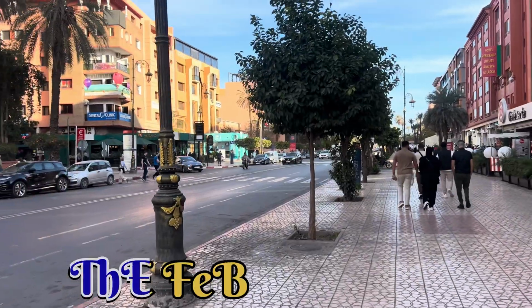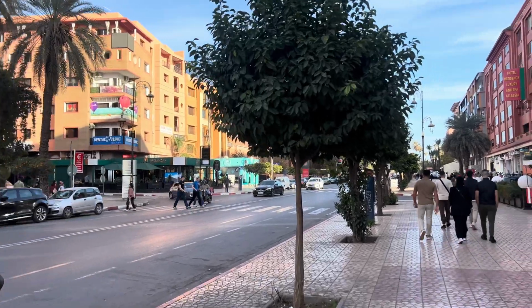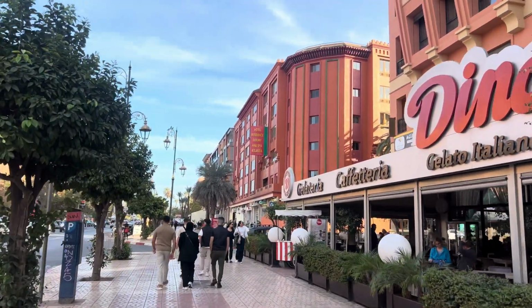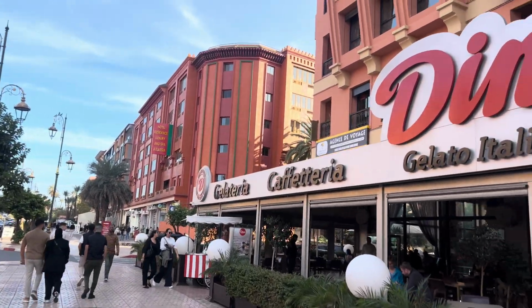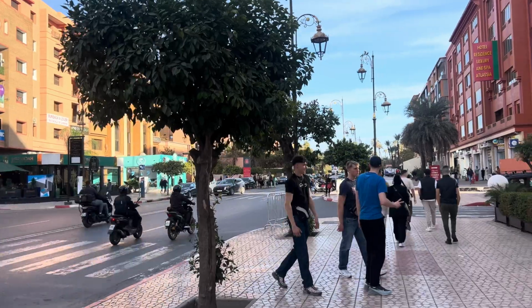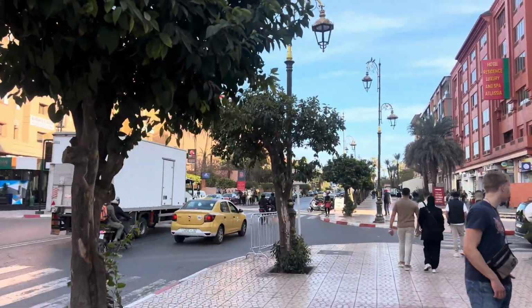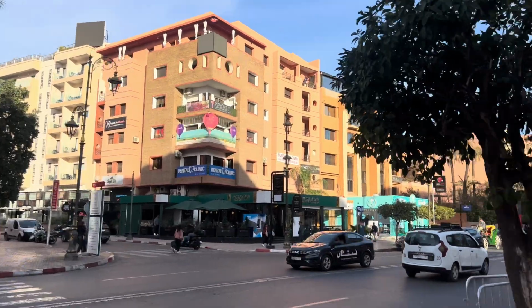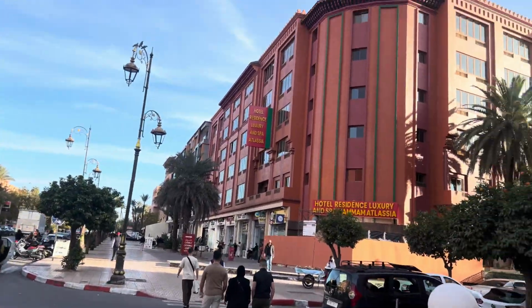To summarize what I've just said, Marrakech is a captivating city that offers an unforgettable blend of history, culture, cuisine, and entertainment. Whether you're a seasoned traveler or just looking for a unique adventure, Marrakech is a destination that is sure to leave you enchanted and inspired. Now let's move on to what you can do in Marrakech.